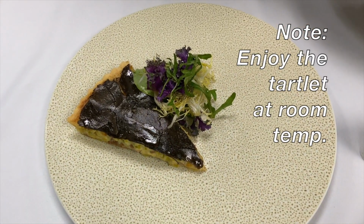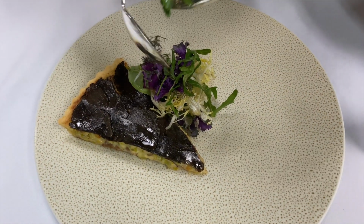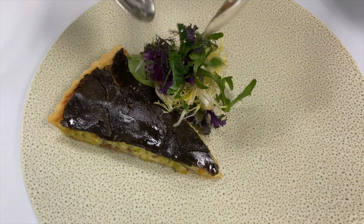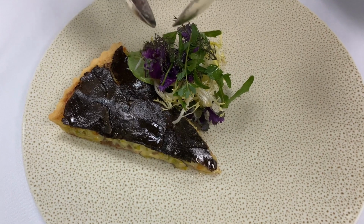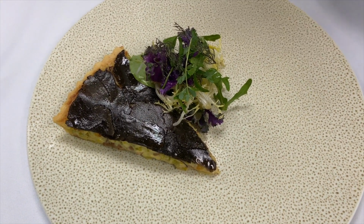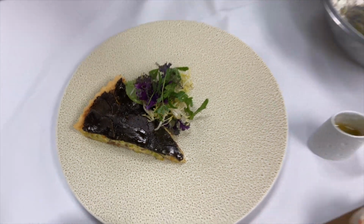So when you bring this meal home to your house, if you're not going to eat right away, if you're going to eat several hours later, that's fine. You can refrigerate the duck. You can refrigerate whatever else you want, but don't refrigerate the tart. Let the tart sit at room temperature.